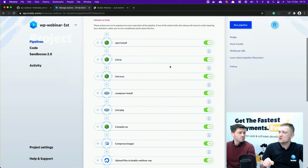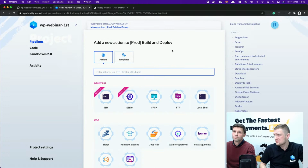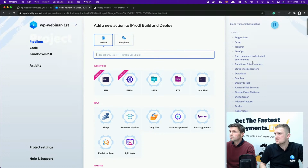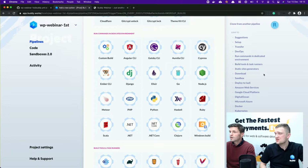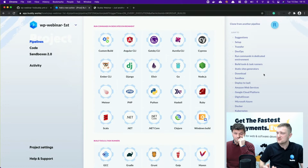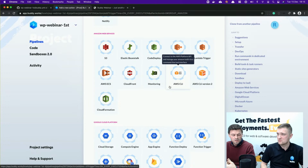Right. One last thing. Could you show any other actions that we have? Yep. So in Buddy we have over 100 ready to use actions. There are, for example, transfer actions: FTP, SFTP, rsync. There are dedicated actions for build, so you can build your application in its native environment, in an isolated container. Exactly. There are dedicated actions for AWS, for example, for Docker, you name it. When something is missing and you want to run some custom scripts, you can do it. Just write your own scripts, but I think almost everything is covered by our actions.